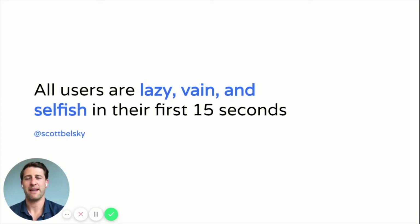Another way to put this is the way that Scott Belsky puts it, who's the Chief Product Officer at Adobe. He says that all users are lazy, vain, and selfish in their first 15 seconds. Now, I'd never refer to customers at Intercom that way, but I think what Scott's getting at here is the same idea as we talked about before. It's that customers that have signed up for your product, they're interested, they haven't decided. And so it's really important that you make it easy and effective for that customer to understand how they're going to get the benefits out of your product.